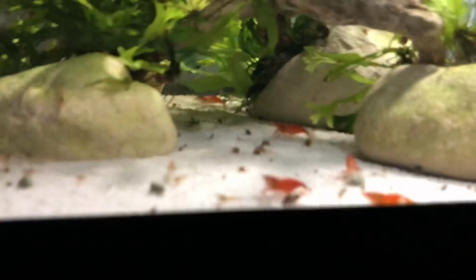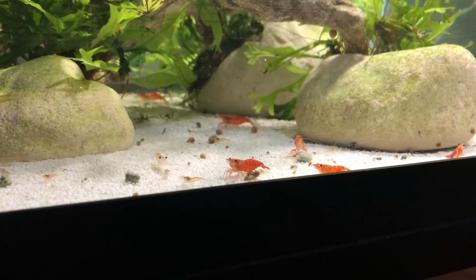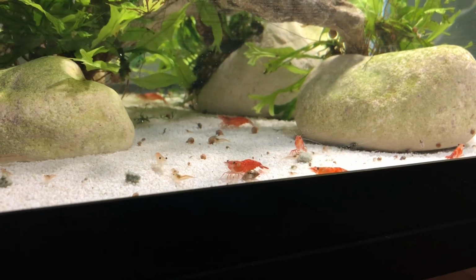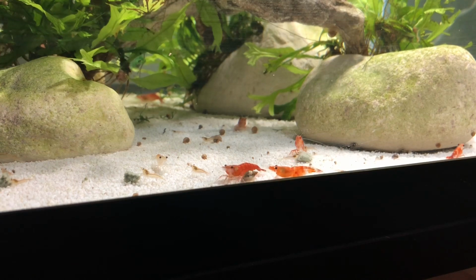But within the next 10 minutes or so, these guys will be covering all those algae wafers down there, and the babies are just doing really well. So you can see the results of how many babies there are, especially in person when I'm looking through this tank. There's like 50 or so babies in this tank, if not 100, and they're putting on good size.